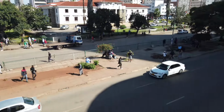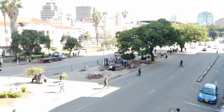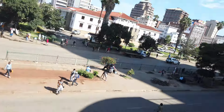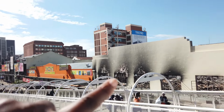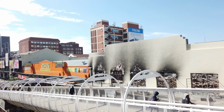From up here, you're able to see the rest of Harare. And it's so beautiful. Oh my God. Right here, some months ago, a shop burned down. I really feel sorry for the people who had businesses there.